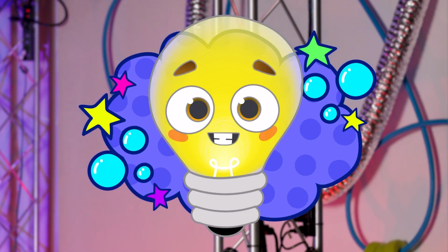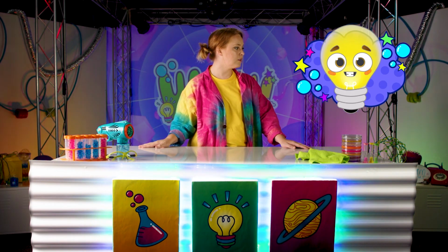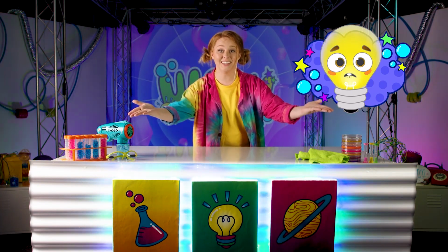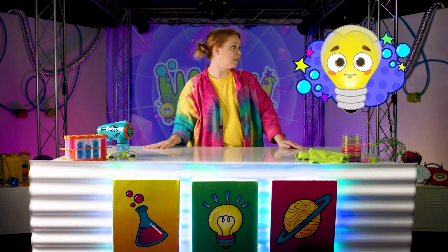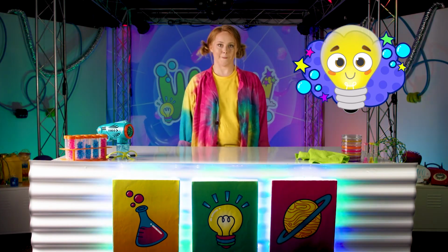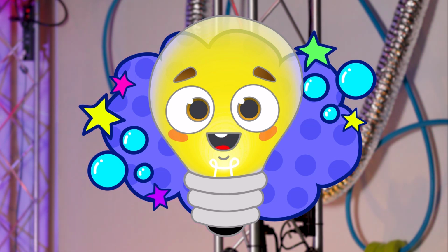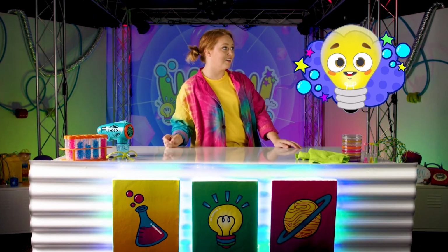Lab helpers, rule number two is to be safe. Let me hear you say, be safe. Be safe. That's it. You can be safe by staying in your spot and keeping your hands to yourself. Wow, I think you're ready to help Geo with the wonderful experiment I have set up for you. Take it away, Geo! You got it, Sparky.